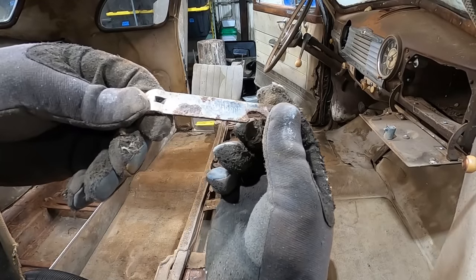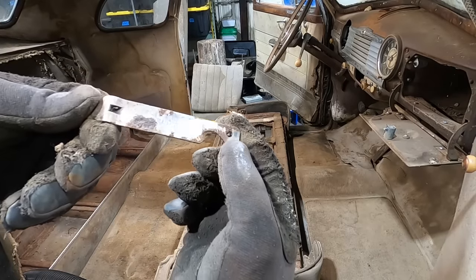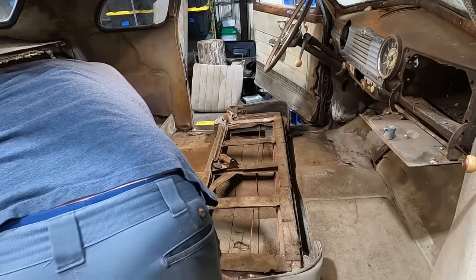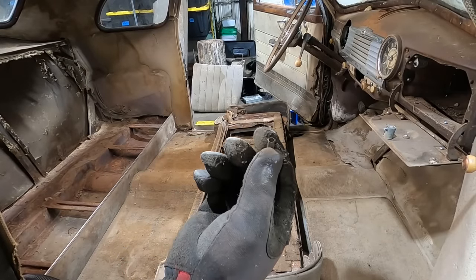Another church key. This one's a Pabst Blue Ribbon though, and it's got the bottle opener on the one end. There's a .22 shell too, but I can't find that anymore. Oh, there it is. So this guy liked to have some fun.